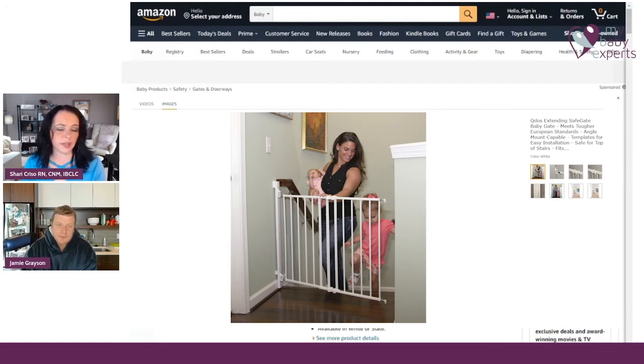We picked this particular one, but Qdos makes a full variety of beautiful gates, clear ones for different doorways in your house to go with your decor, and ones that can be extended across very large openings that you can add to and make bigger if you need to. If you have odd size openings between rooms, or you need to block off a fireplace or a Christmas tree or whatever it is, definitely check out the Qdos products.